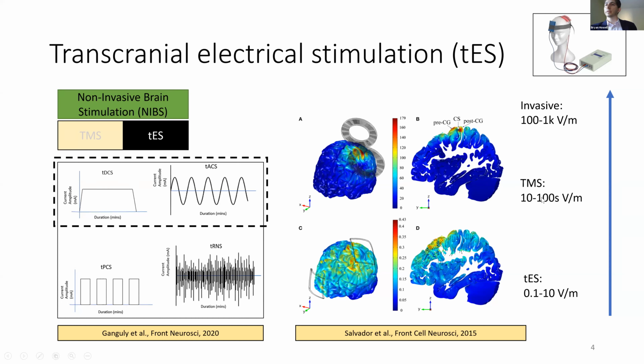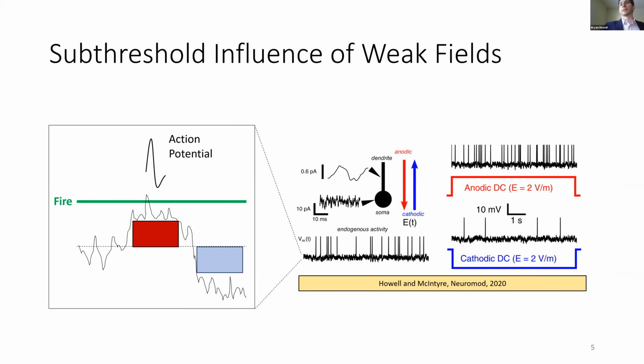Now, if you move down to TMS, TMS is about a tenth of the strength of invasive stimulation. So you have a combination of the ability to directly evoke action potentials, but there's also indirect effects. And then there's TES. And TES is the weakest of the 3. It's weak by a factor of 100. So it's 100th the strength of an invasive stimulus, which invites the next question. If you're generating an electric field that is 1/100th the size of what you do when you stimulate, let's say with DBS, can you do anything? And the answer is yes. So the weak fields produced by non-invasive brain stimulation can actually influence neural firing, but it's an indirect effect.